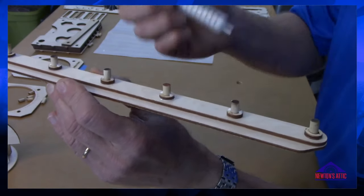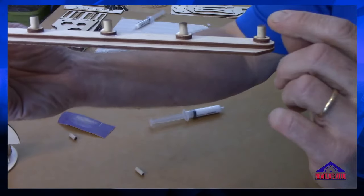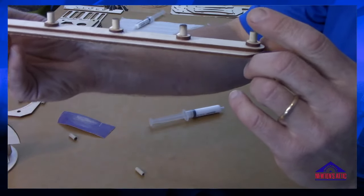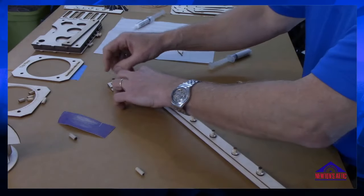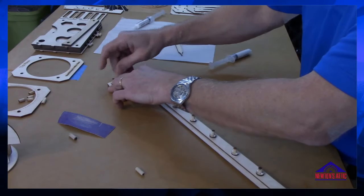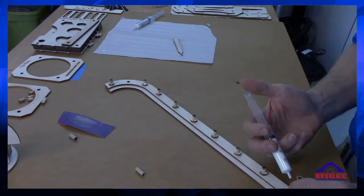And I can tell, if you look at this last little peg that's sticking up here, you might not be able to tell, this peg is crooked. And I'm gonna have to take that one out in a minute. You all may be having the same problem. If your pegs are crooked, that's gonna cause a problem in a few minutes, but don't worry about that, there's a way to fix it.